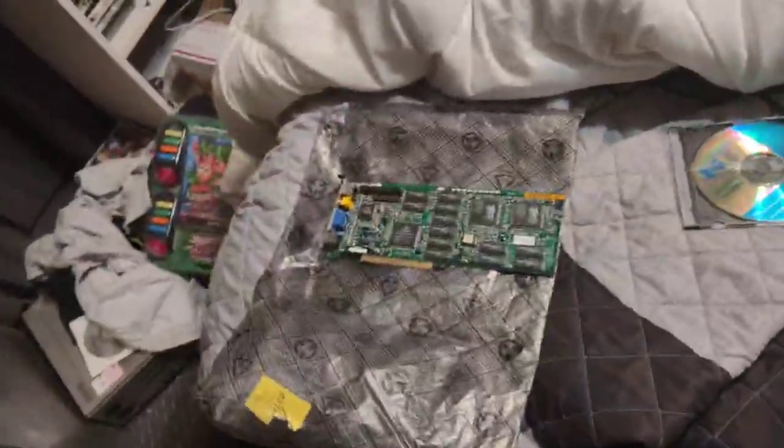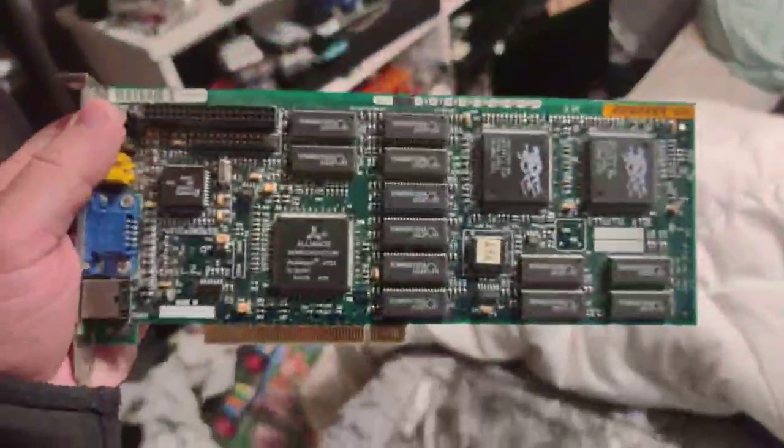Also, I have the driver's diskette, the driver's CD right here, which I know is illegal. I don't know if that's legal or not to do that, but I digress.